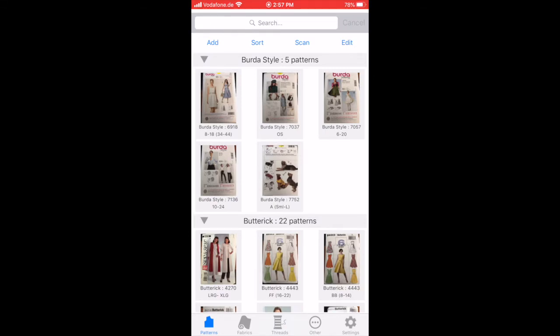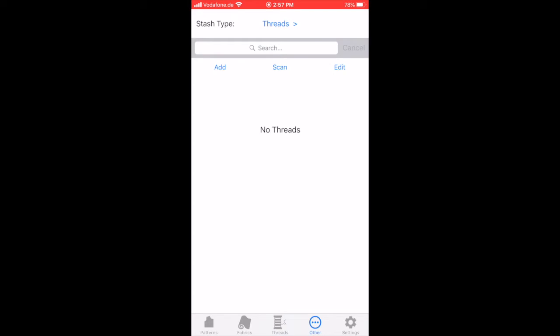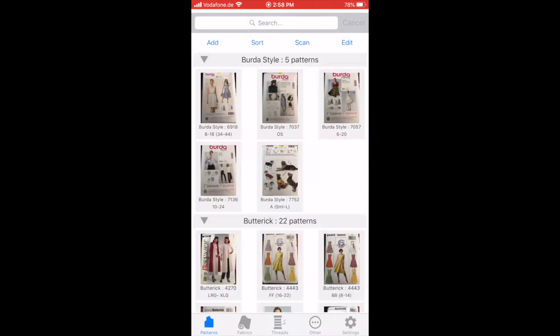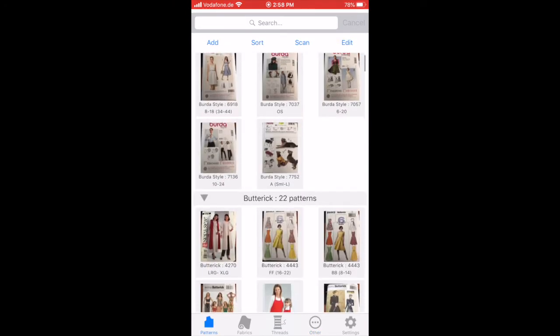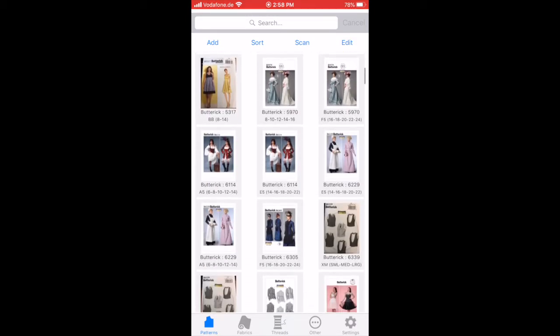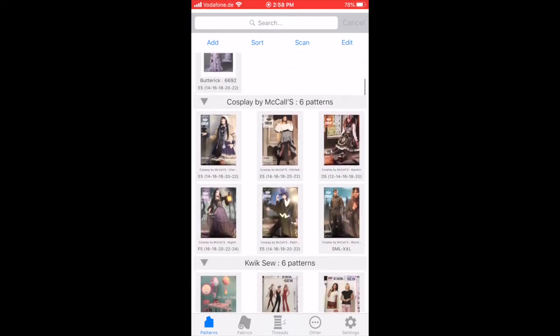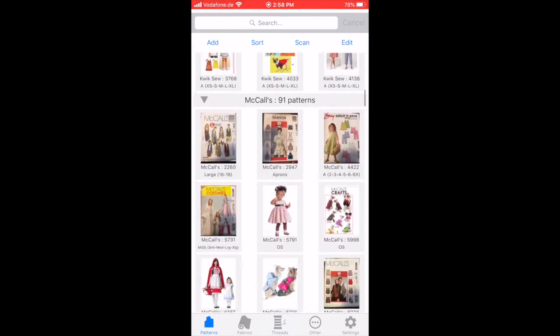But you can also store your fabrics in here, you can store your thread, and you can also do other, which I think now that I'm really looking at this, I might actually use the other for my diamond paintings now that I have a little bit of a stash going with diamond paintings. So I might add that information in here as well. But it's a great way to see what you have without going through each and every pattern you have if you happen to have quite a bit. So I really love this app and I highly recommend it.